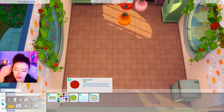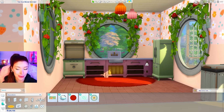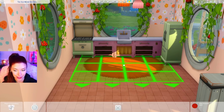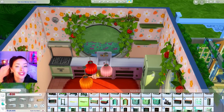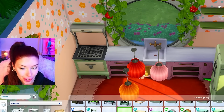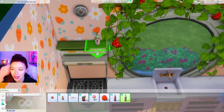I know High School Years has a big red rug I could use. Maybe I could put my dining table here, or we put it under all of this stuff here, which I kind of like the look of. And then I was thinking there's also strawberry jam, there's strawberry nectar. So I think I might add a couple shelves, and we can add more of the strawberry items here.